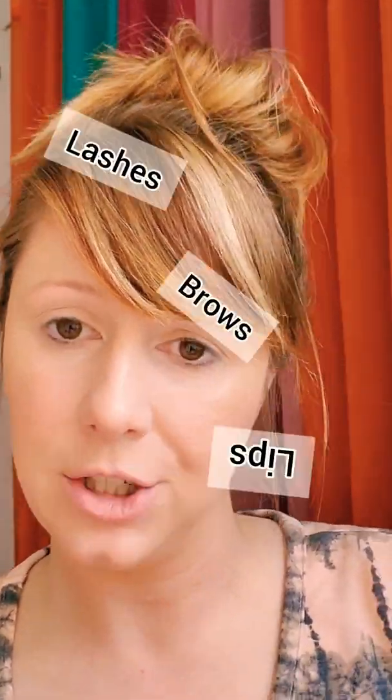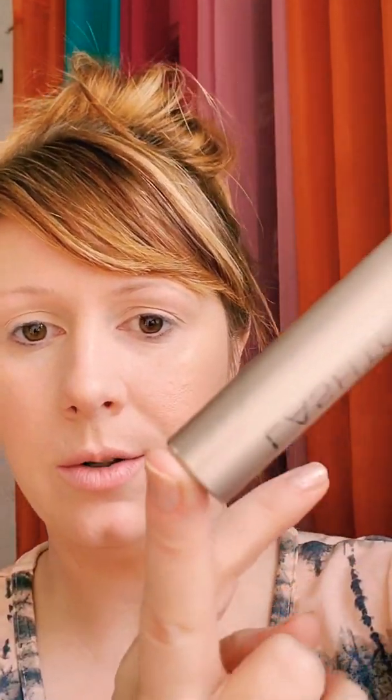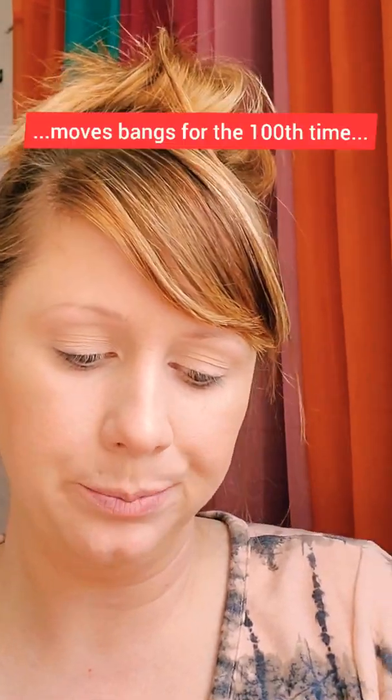We are done with the skin, and all that I have left to do is my lashes, brows, and lips. So I save lashes for last because when I'm using powders and shadows and things like that, any of the fallout can kind of stick to the mascara. So I like to do that once I'm finished with all the powders. Now I'm going to use Bare Minerals LASHTOPIA Mega Volume Mineral Based Mascara, and this is in Ultimate Black.